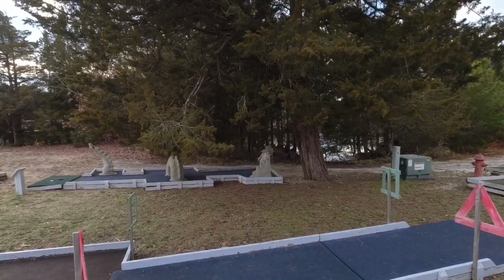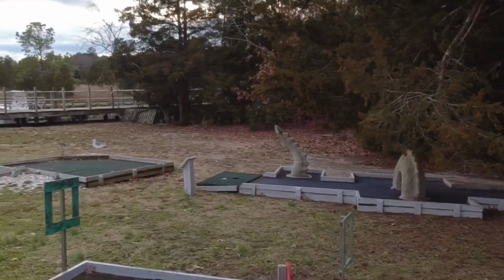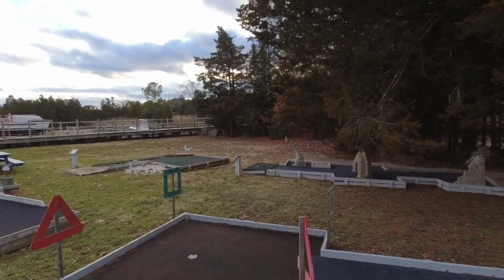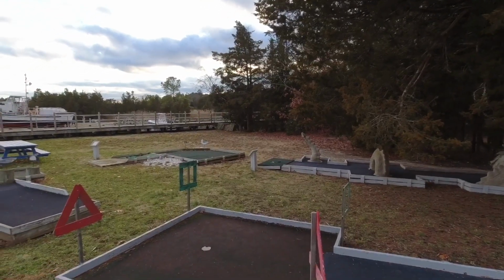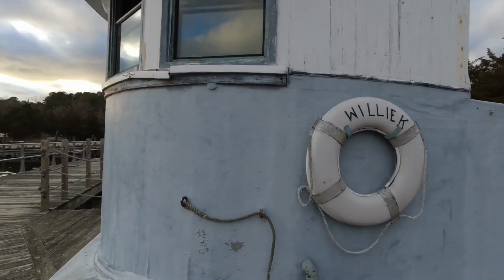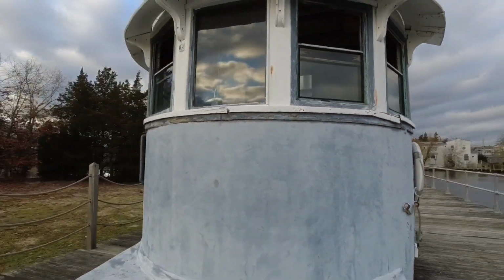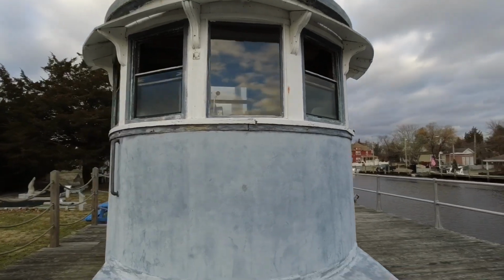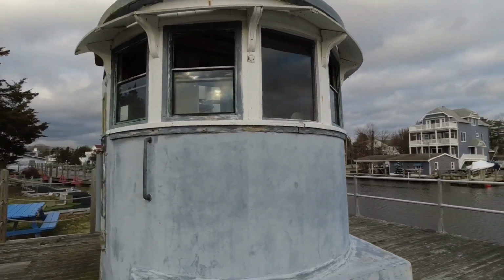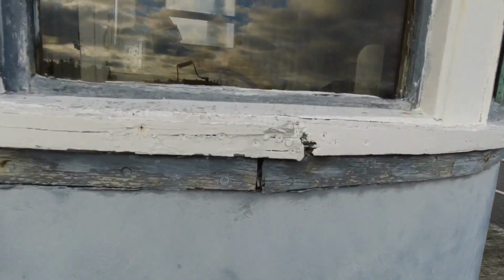There's a sea monster. I can't really see his head too well. Got one hump, and he's got a tail sticking in the water. Some ducks in the background. I'm not sure what this is. The Willie K. It's got a wheel in there. I don't see any signs. The windows are down. Maybe we can see inside.